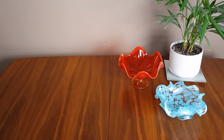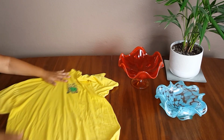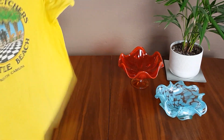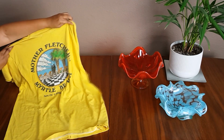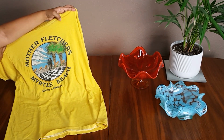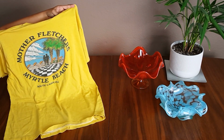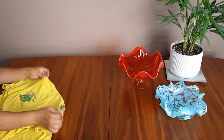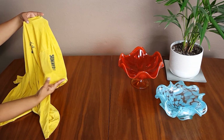Okay, thanks for bearing with me. I have just a few more items. These are in the Etsy website as well, in the 80s, 90s, hella retro. This is a souvenir t-shirt. Mother Fletcher's from Myrtle Beach, South Carolina. Just has classic people walking on the beach. And it's from the 90s, summer of 90 on here.